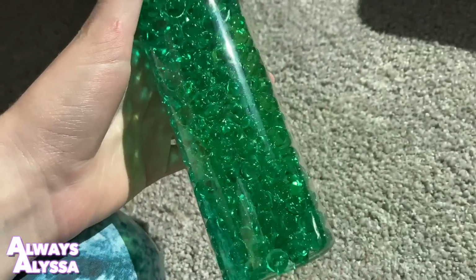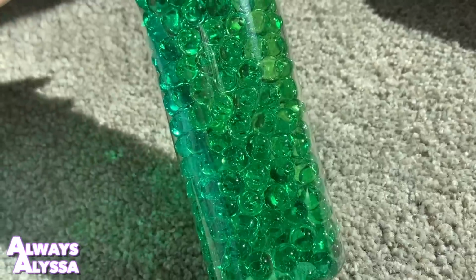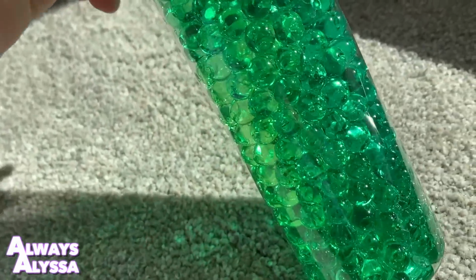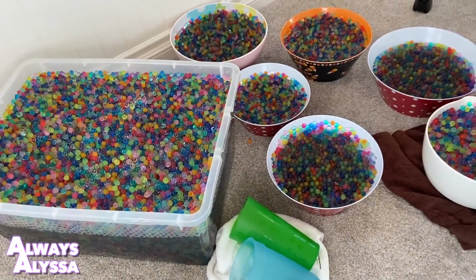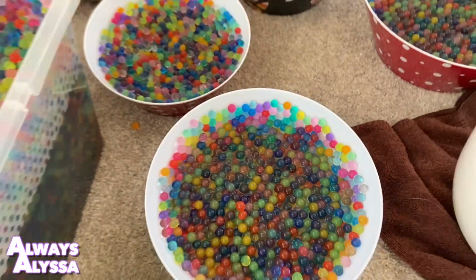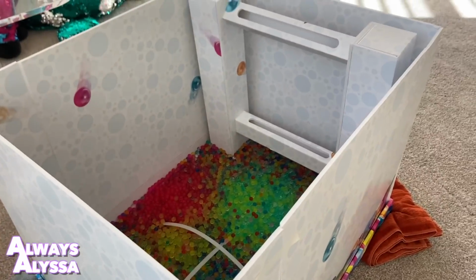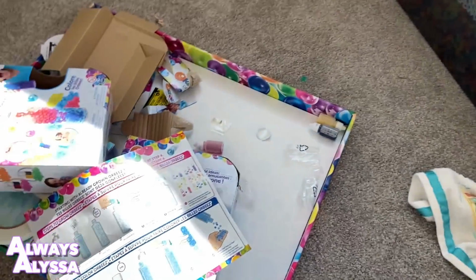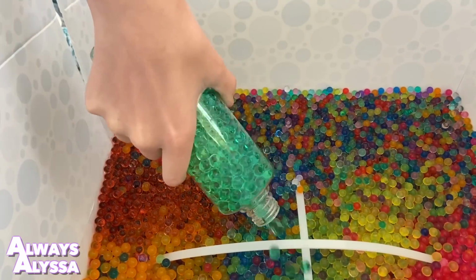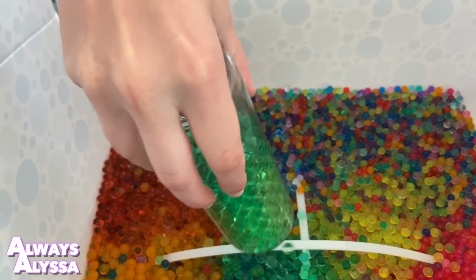Okay, it's the next day and these are looking very pretty. They got blended a little bit, but that's okay. I love how they look. And now it's time to put all the rest of these orbeez, which I let grow overnight. Ooh, look how pretty. Anyways, it is time to put all of these in the box. It kind of got messy in here, but that's okay. It'll totally be worth it. Okay, time for the first bottle. Ooh, they look pretty.